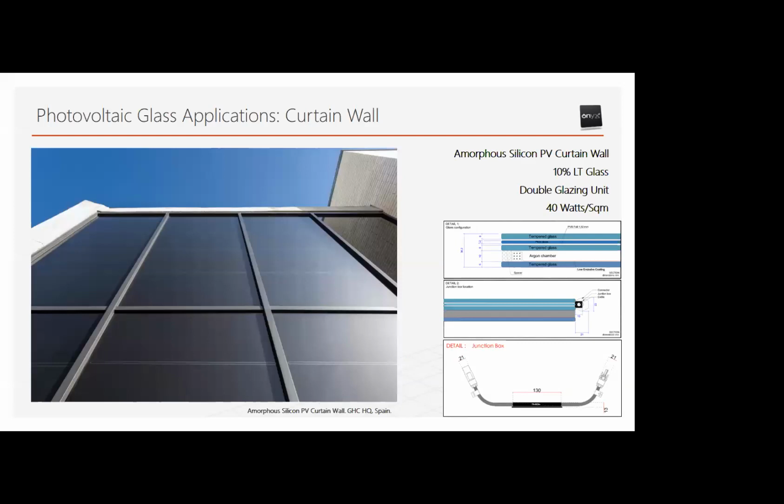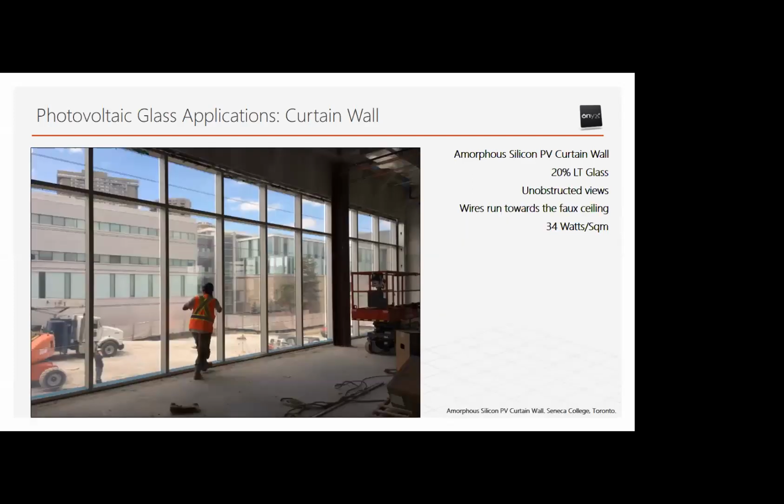Okay, this is another curtain wall system, in this case with thin film, 10% transparency degree, 40 watt per square meter. Again, it's a double glazing solution. In this case, the second layer is composed only of one glass of 6 millimeter. And we have here the same type of junction box as before.